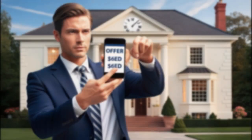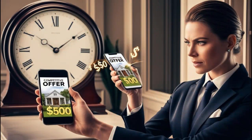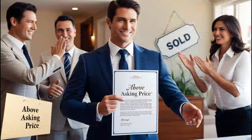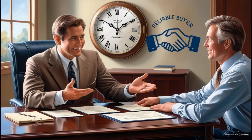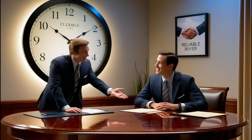This is where you need to be ready to act fast and strategically. When you find a property that fits your criteria, don't hesitate. But there's more. Don't just offer the asking price. In a competitive market, that's a rookie mistake. You've got to show the seller that you mean business. Here's a powerful tip. Show your flexibility. If you can work with the seller's timeline or offer a larger deposit, you'll appear as a more attractive buyer. Even if your offer isn't the highest, sellers want a buyer they can rely on.